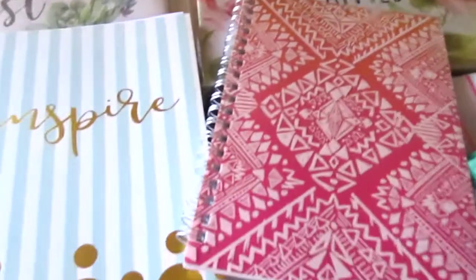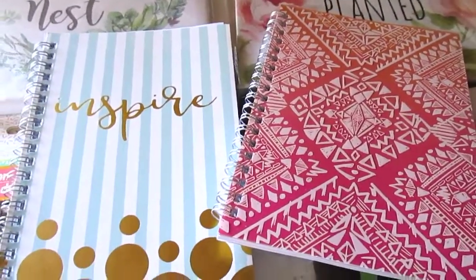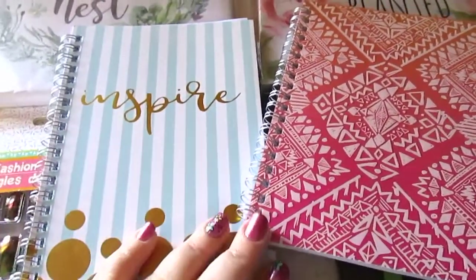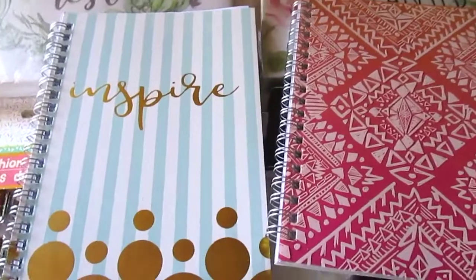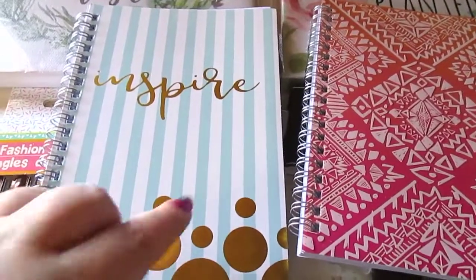And then last 2 items are notebooks. They had a ton of different notebooks to choose from. I'm always writing down stuff, making notes, writing down appointments, doing requests and video ideas and stuff, so I run out of my notebooks really quickly. And they had a ton of like these, and this one just says inspire with the pinstripes and the gold. They just look like this inside.